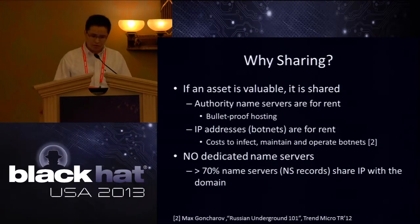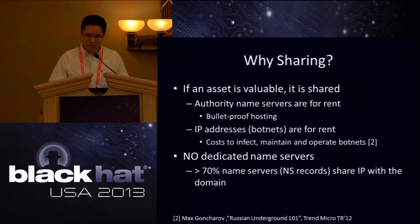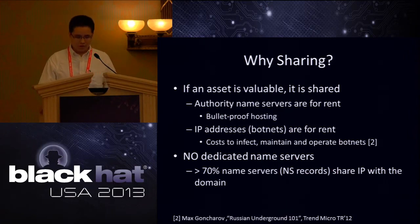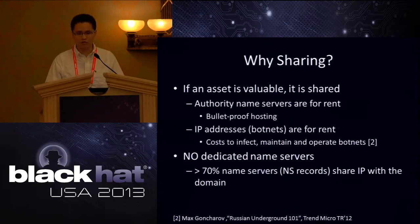However, we noticed that most of these FastFlux domains don't really have a dedicated name server, meaning that if you do an NS query on these FastFlux domains, you will get a lot of NS records in the DNS response. And over 70% of those appeared to be name servers hosted on the same IP address that's actually returned as part of the A record, meaning the host that actually hosts the malicious content behaves the same as the name server.